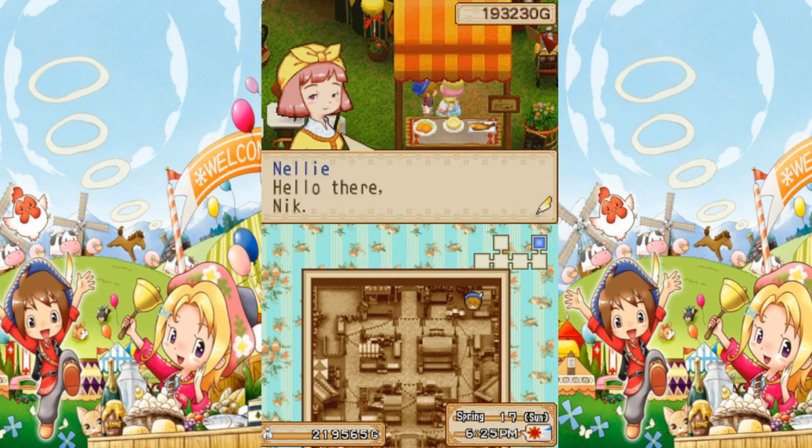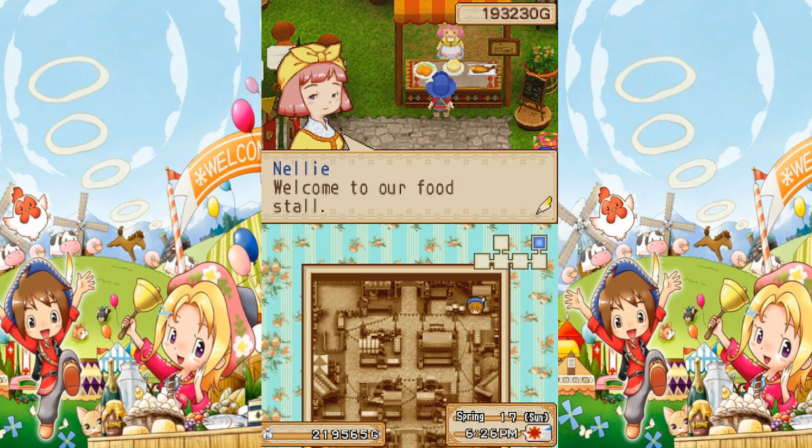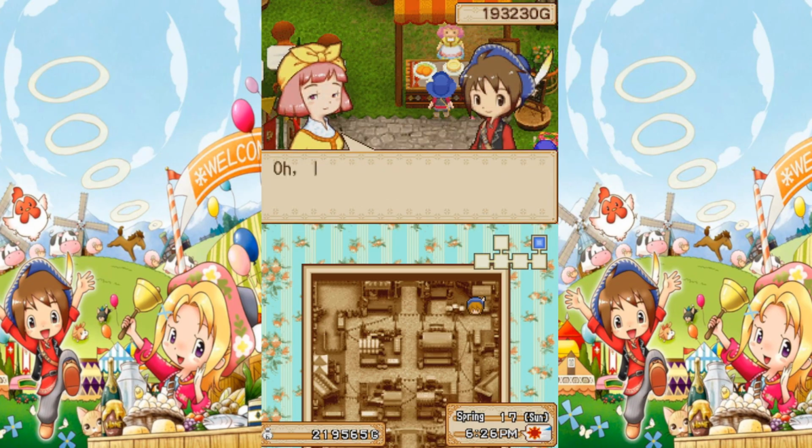Over here next to Joan in the upper corner, we can see that Nellie has opened up her own food stand. So we now have 3 different vendors selling food. They all sell different food. And I actually didn't know that she sells cheese croquettes. I should buy some of these because they are a 500 friend point gift for Freya. And honestly, I have the money to blow. $1,000? Steep? Yes, but it would really help us increase Freya's hearts very quickly. That's actually good to know. I don't think I've run into that on my other file.